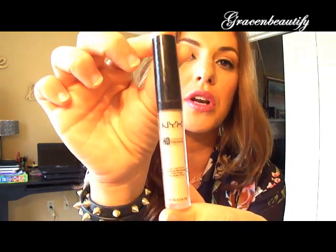Okay, so for face, this is going to be all makeup stuff. I have two concealers that I am absolutely loving right now, and I almost dropped one of them. One of the less expensive ones that I like is the NYX HD Photogenic Concealer, and I use this underneath my eyes. And it goes along with another one of my favorites for this month, which is the Sigma F70 Concealer Brush. I apply this in a V, and then inside the V.